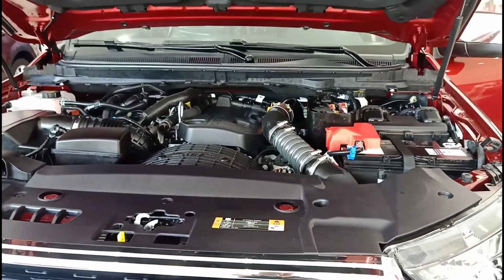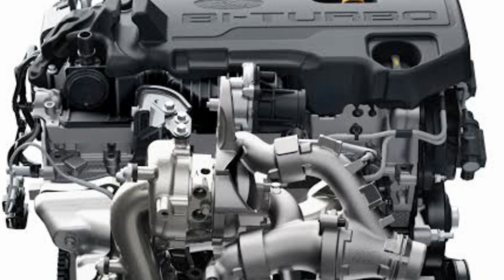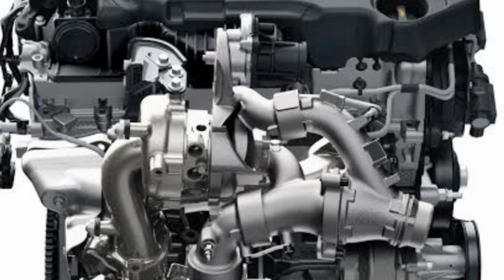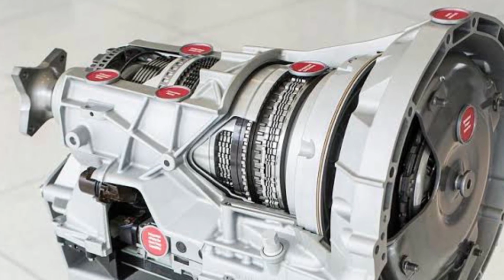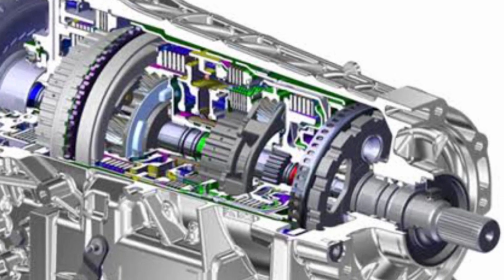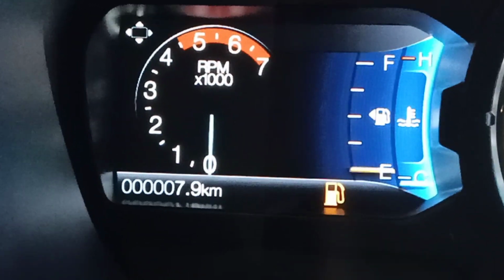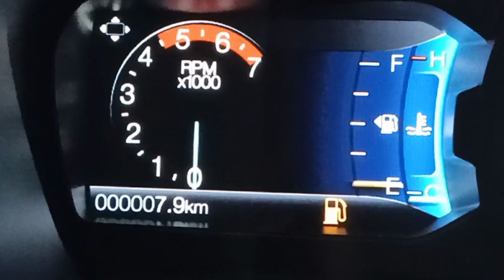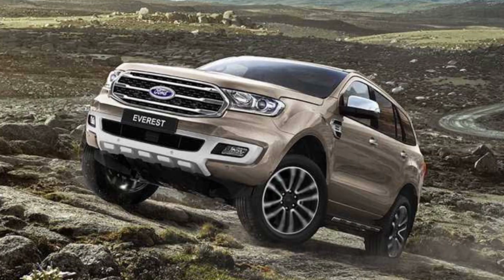This new engine uses piezoelectric injectors to spray fuel and its crankshafts are slightly offset. What all this mumbo-jumbo means is that this new engine is more refined. It is mated to a 10-speed automatic which now comes with a gear selector. The new engine and transmission combo affords a higher redline, aside from more power and torque compared to the previous 3.2-liter engine, which all translates to a more engaging drive, especially when putting your foot down.